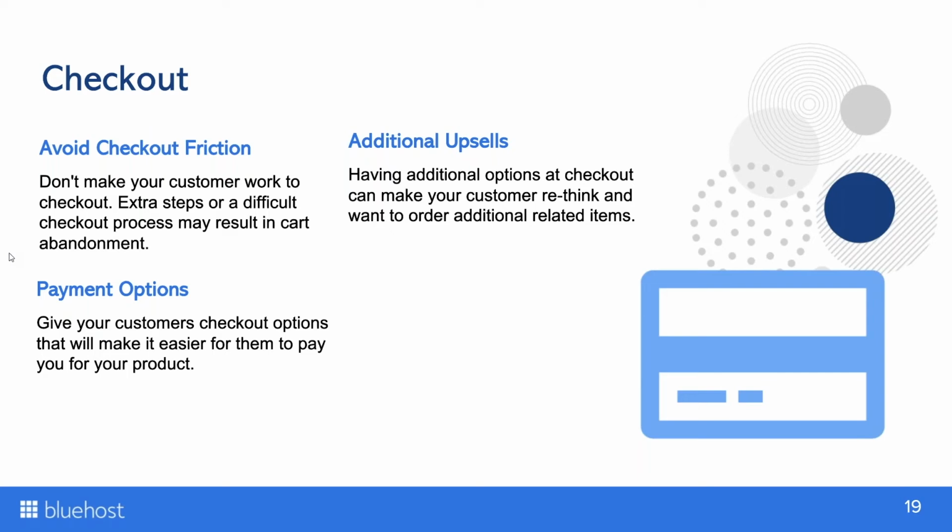And then additional upsells. You can say, hey, before you go, we have this product as well. Why don't you check this out? So little effort, and you get to plug another product.